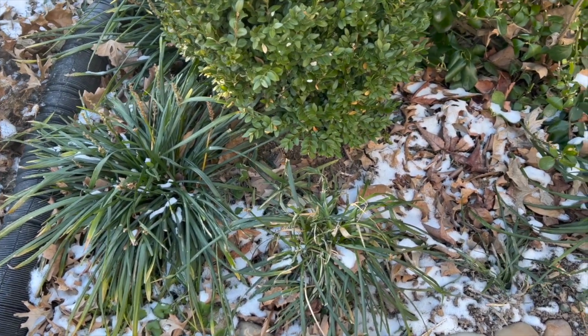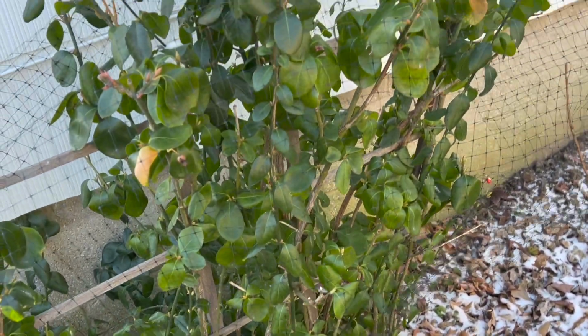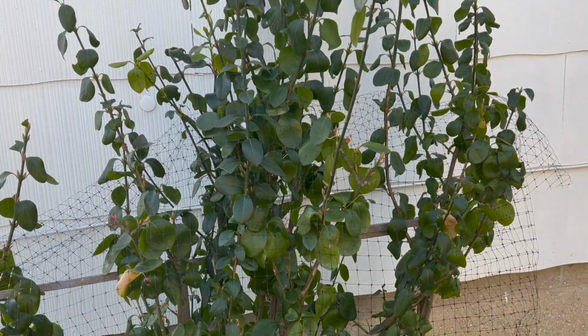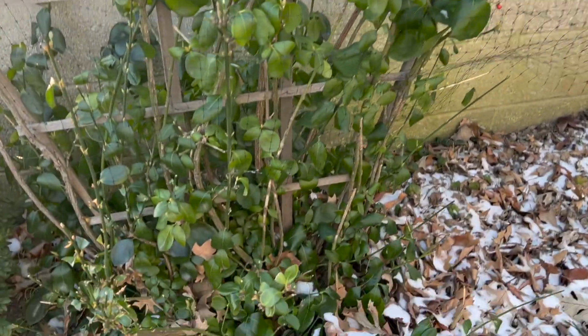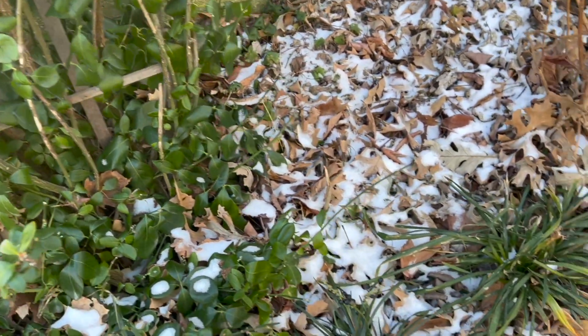Some liriope. And then next to the boxwood is a euonymus. I believe that's what it's called. And if the deer will leave it alone, it'll be nice and gorgeous, and it does bloom.